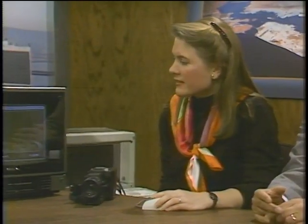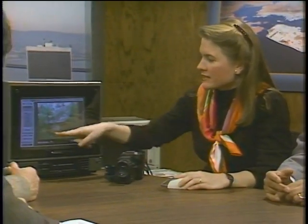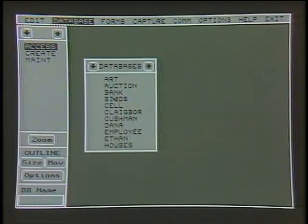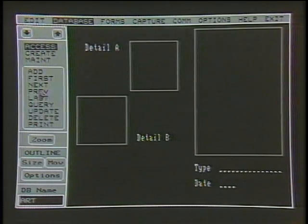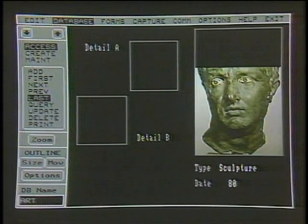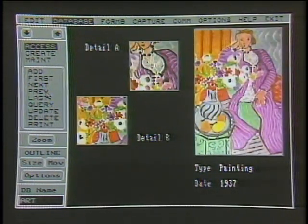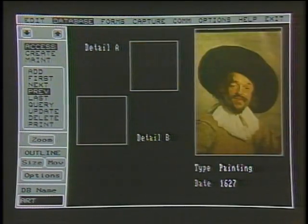Okay, and you're in Picture Power itself now, Jennifer, right? Yes, now we're in Picture Power. We have a list of databases in the system currently. We can pick up one, for instance, a real estate database, and we can browse through the records sequentially, one at a time. In this case, we have a single picture with associated text fields at the bottom. We can pick up a second database, an art database, for instance. And in this particular case, we have 3 pictures, all of different sizes. The system gives you the ability to customize your database so that you can put any number of pictures in any size in your database.